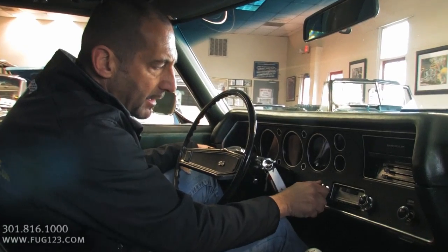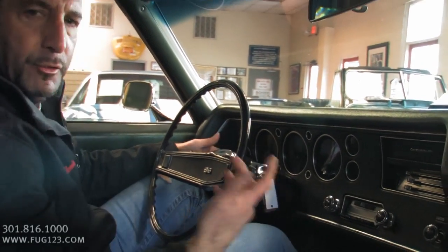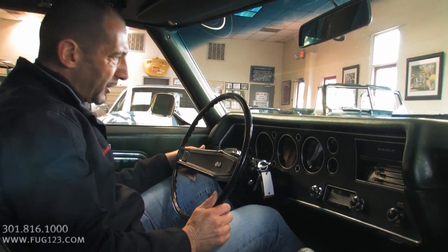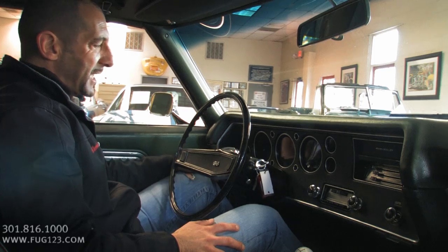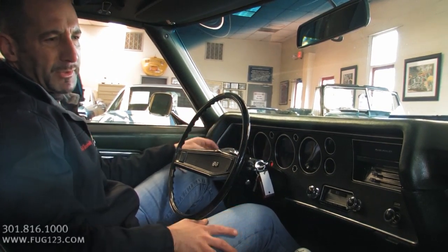Like, check this out. The radio works, AM, FM stereo works, the oil light works, the high beam indicator works, right? The turn signals, stuff like that, all kind of going on there. All the gauges work. I mean, it's just that kind of car. When you put the parking brake on, that works. You say, well, what's the big deal about that?